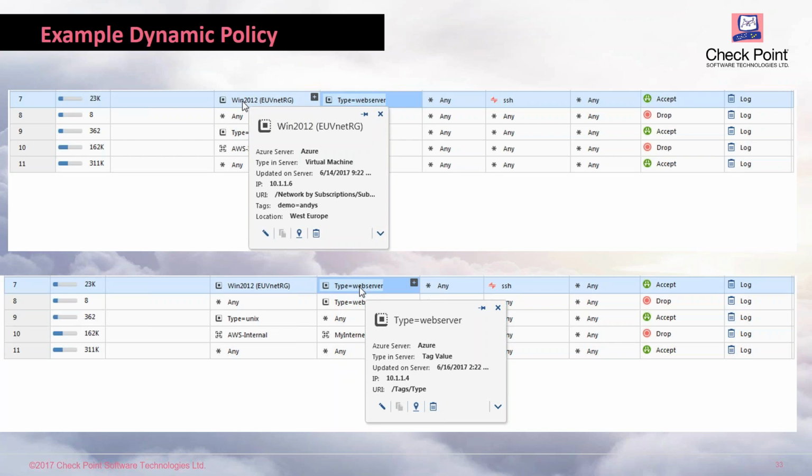And then in the second rule here, I've allowed it to talk to a machine that's got a tag of type equals web server, and they're just a name-value pair. It can be anything. It doesn't really matter. But again, we'll be polling for anything that matches this tag. So if I deploy another machine and give it the same tag, you'd see multiple IPs in there. And again, within 30 seconds, you'd have access.